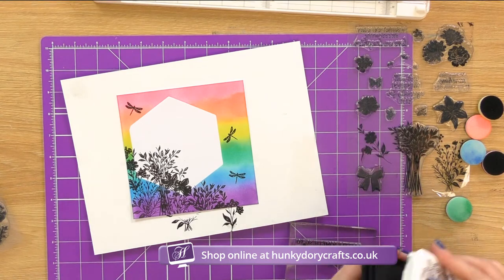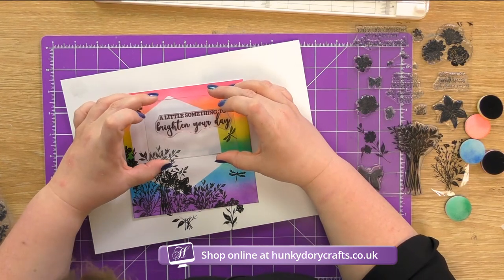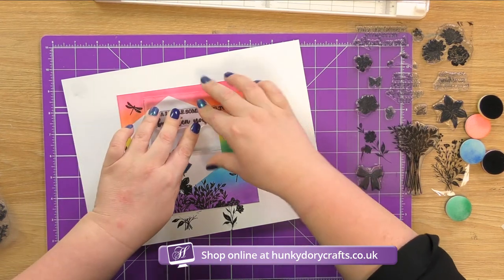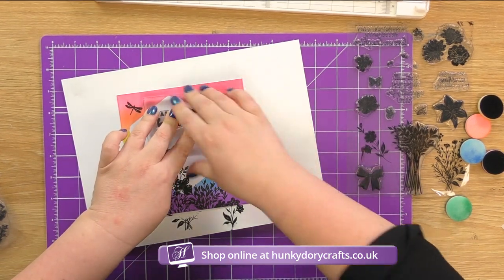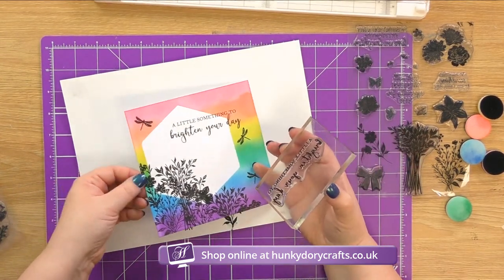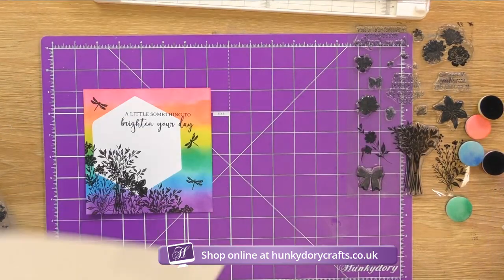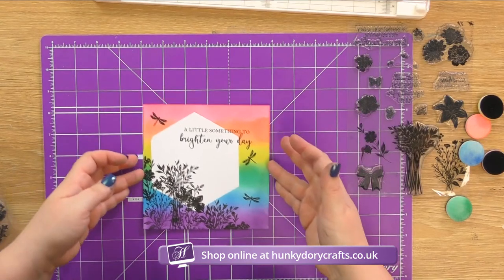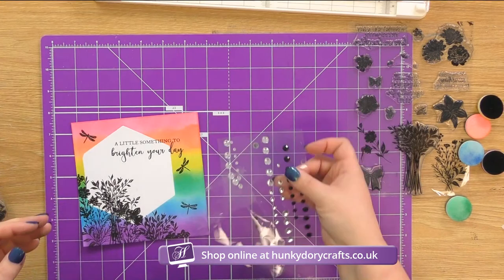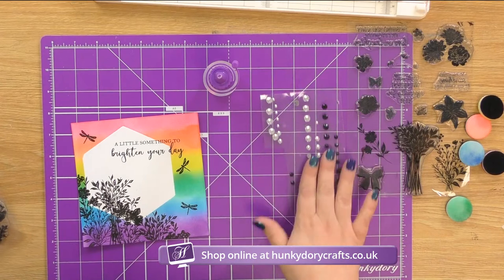Just overlap that into the white space and onto the colours. Just brings everything together. And I think I'm safe to remove my safety card. Then I'm just going to add a couple of black gems to this top corner. Now, I'll see if I can do this if my fingers are working, but it might not.